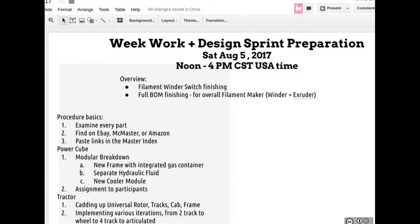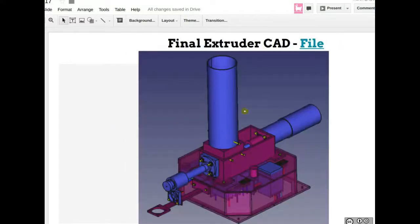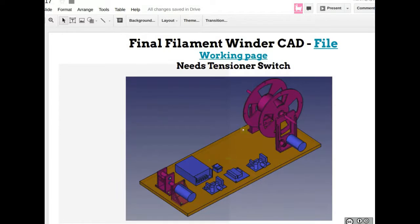Last week's filament maker process was pretty good. The design sprint went well. What we were doing was work primarily on the spooler part. So this is the final CAD assembly by Roberto here. There's the working page. There's just a little bit of finishing up to do.